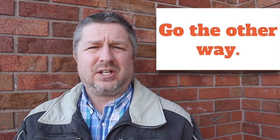A third use of the word way can be when talking about the path or direction someone is going. The phrase go the other way could be used to tell someone to turn around. Stop, go the other way, you could say, to tell someone that they can't come forward, but they need to turn around and go in the opposite direction.